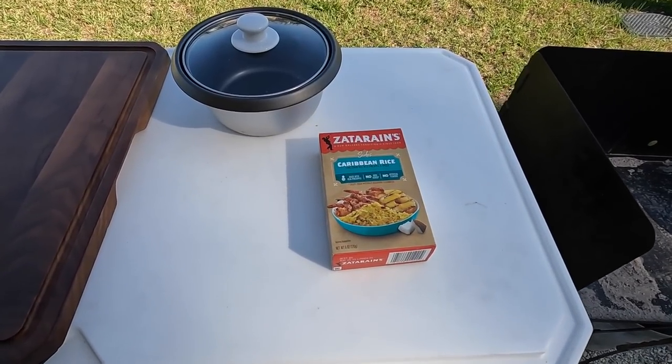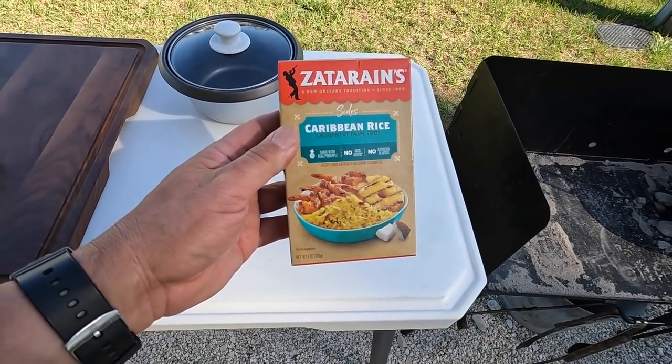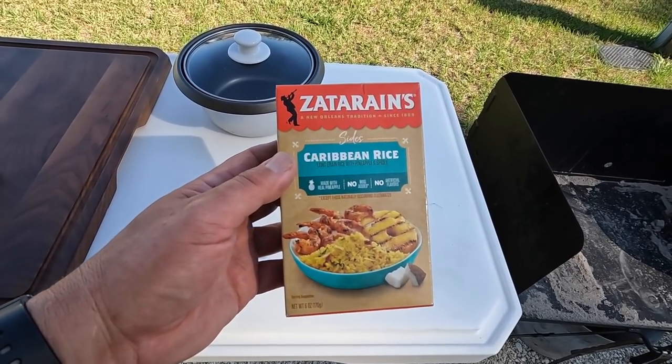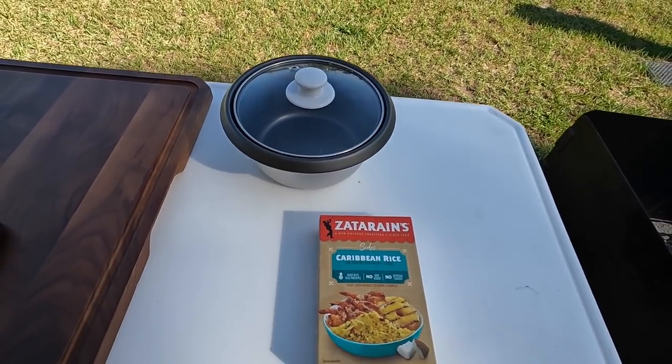If you're interested in a really good rice that pairs well with seafood, this is what you want right here, the Zatarain's Caribbean rice. This is so good. Goes great with fish, shrimp. It really goes good with anything, but it's definitely really good with seafood. This is what we'll have with our fish tonight, and I'm just gonna prepare it in our rice cooker.